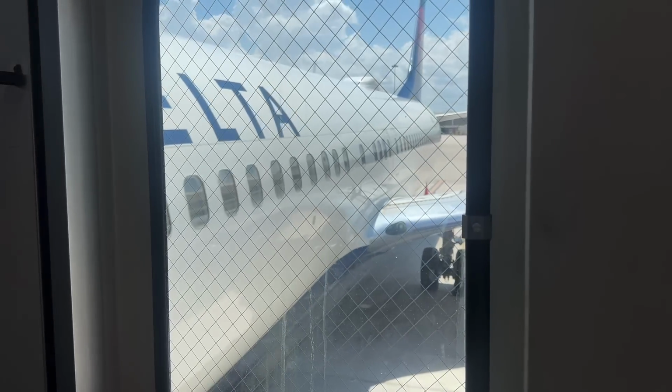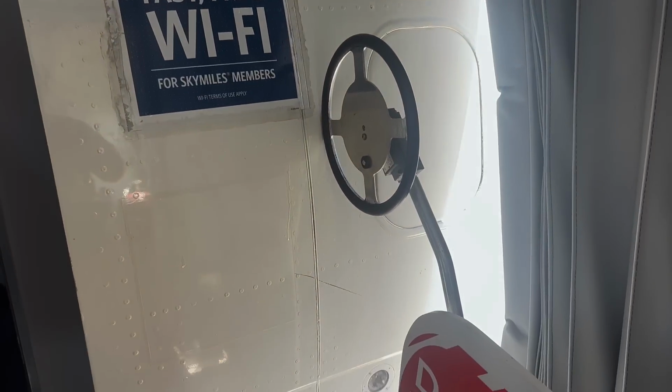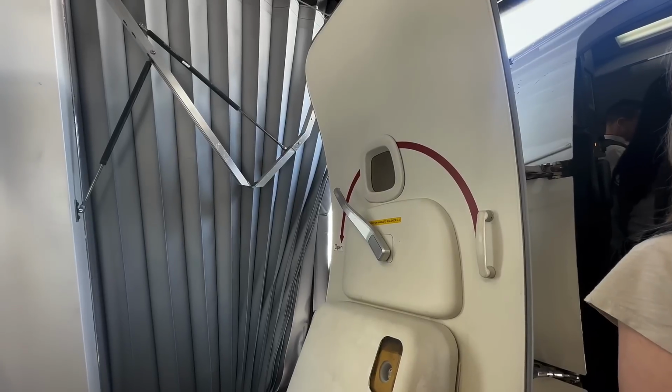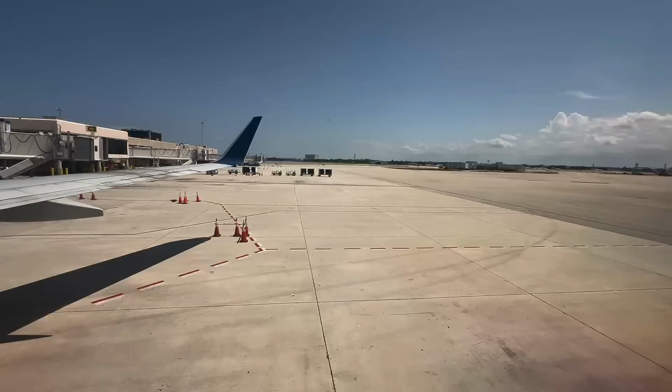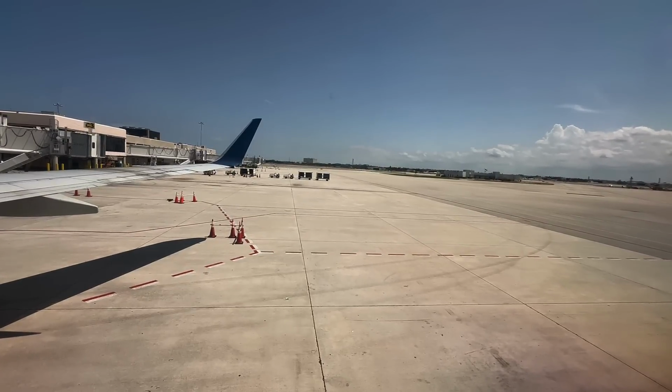This is always an exciting moment, the moment when you leave the jet bridge and board the plane. Today, we're on a good old 737-800, and my seat is in the back of the plane today. And I'm on the right side of the plane for the exact reason why I was on the right side of the plane in my last Delta 1708 video.